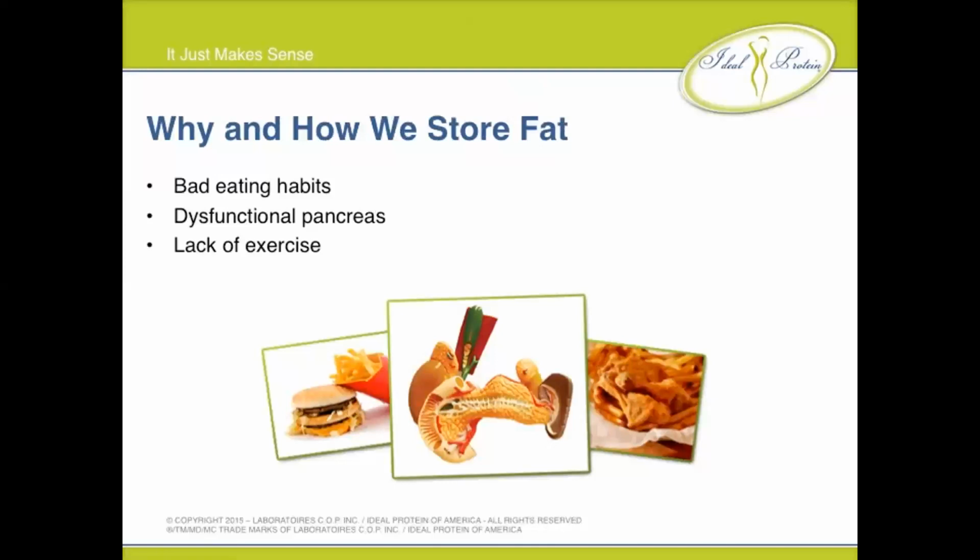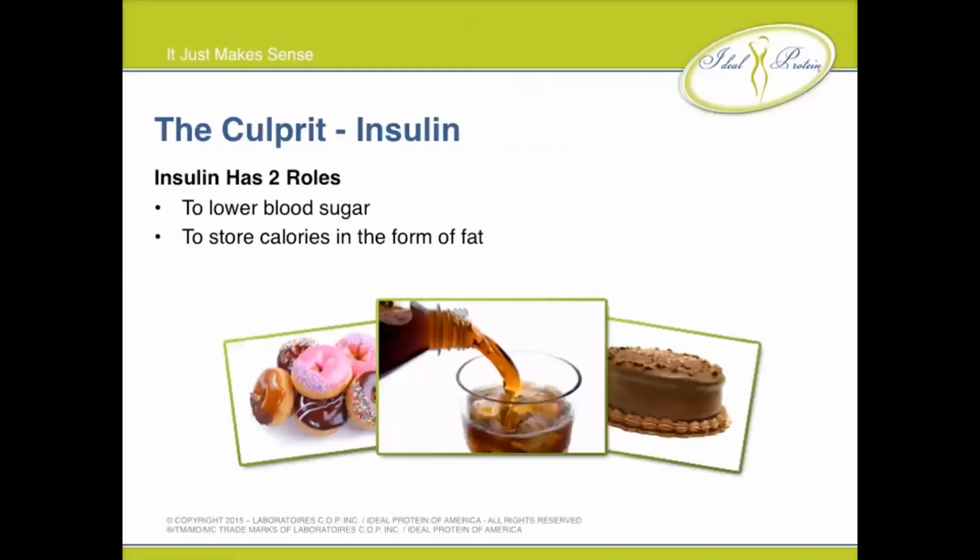So even though this diet doesn't have exercise as a protocol in it necessarily, in today's society, there's not a lot of activity that's taking place, and that's definitely setting us up for a perfect storm. So this culprit is insulin, and insulin has 2 roles. Most of you understand that one of the roles is to lower blood sugar, but many of you may not be aware that the second role is to store calories in the form of fat. So when we increase our sugar intake, we increase our levels of insulin, we kind of have a perfect storm to be able to efficiently store these excess calories that we're consuming in the form of fat.